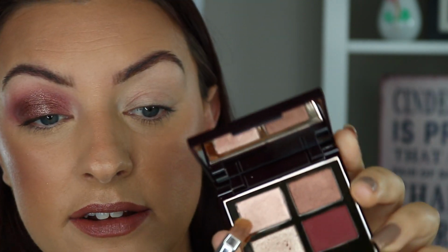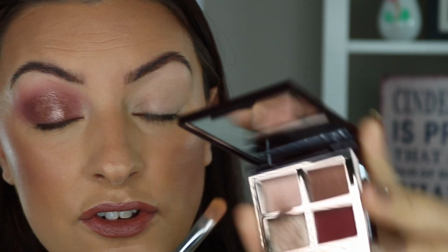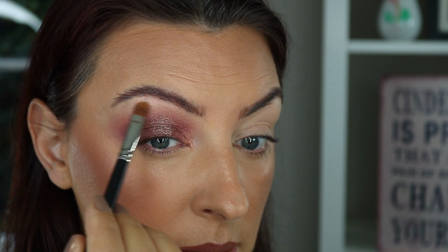I saw Sonia Tilbury doing a look like this with a couple of other palettes and I died. This is just perfect. I love this type of look. Then I'm going to take the other softer shimmer in the palette on the same brush and go into the inner corner to brighten that up. Same shade's going to go on my brow arch. You can see the peachiness in there.